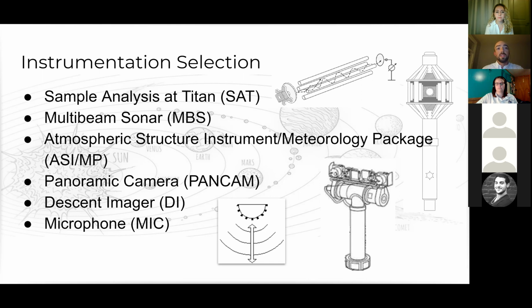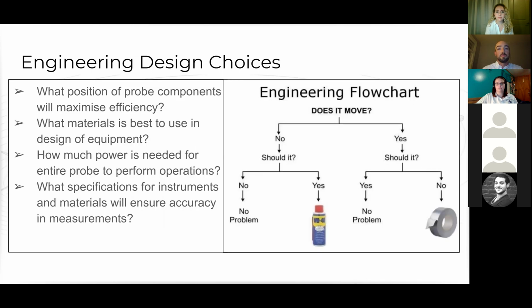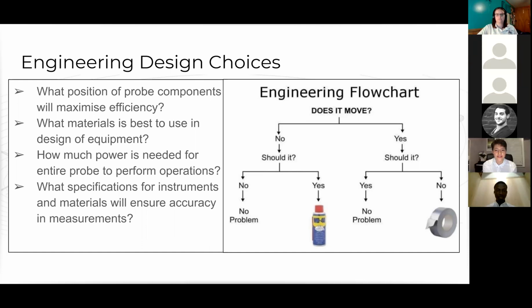With these scientific instruments in mind, the scientific team handed off our work to the engineering team for them to start integrating the payload and to design TELEPHASSA. During the process of the engineering design, multiple factors were considered when deciding how the payload will be organized and designed. Such factors were the position of the components, including the instruments, antenna, MMRTG, rudder, raft, airbags, heat shield, and air shell on the probe, which would maximize the efficiency during the entry, descent, landing, testing, and communication with Earth and the orbiter on Titan.